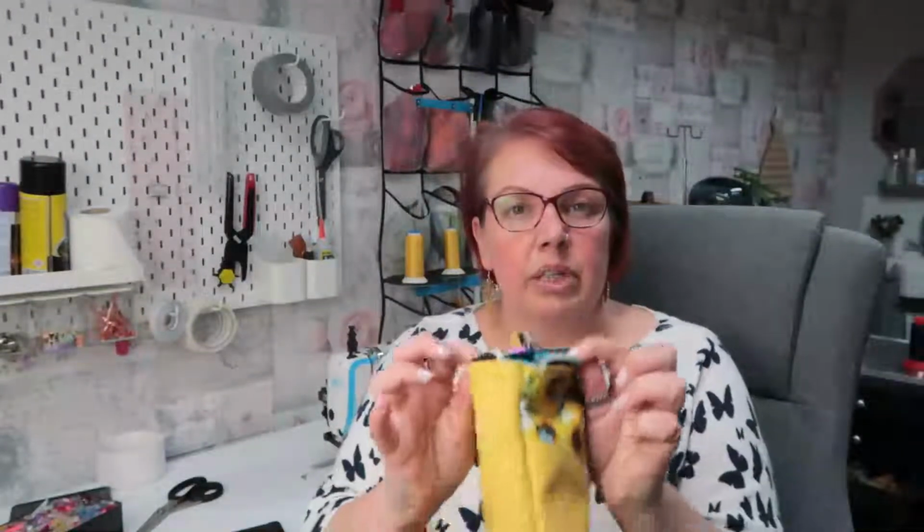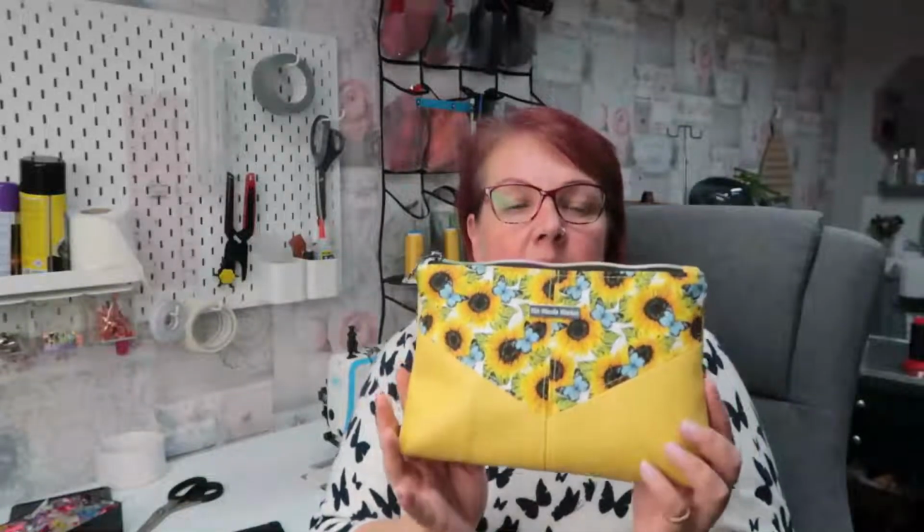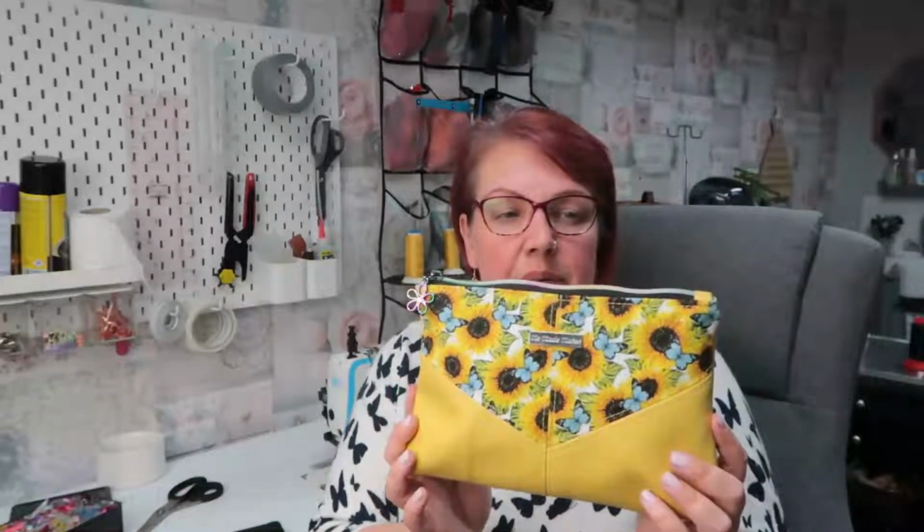I do the open-ended zip, and I talk you through where to put the connectors if you want to make it into a crossbody bag, because this is the size if you want to make it into a crossbody bag. So the connectors go this side or on the top where the zip is. If that's where you want to put it, I talk you through that as well. So I think that's everything, so let's get started.